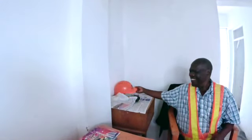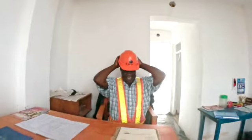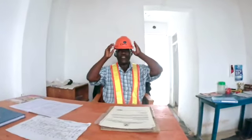That's my helmet. Put it on. Normally, this is a requirement for safety. When you're on site, you have to put on the safety gear, and you have to be seen. You have to put on the reflectors, so that everybody can see you wherever you go, and you avoid accidents.